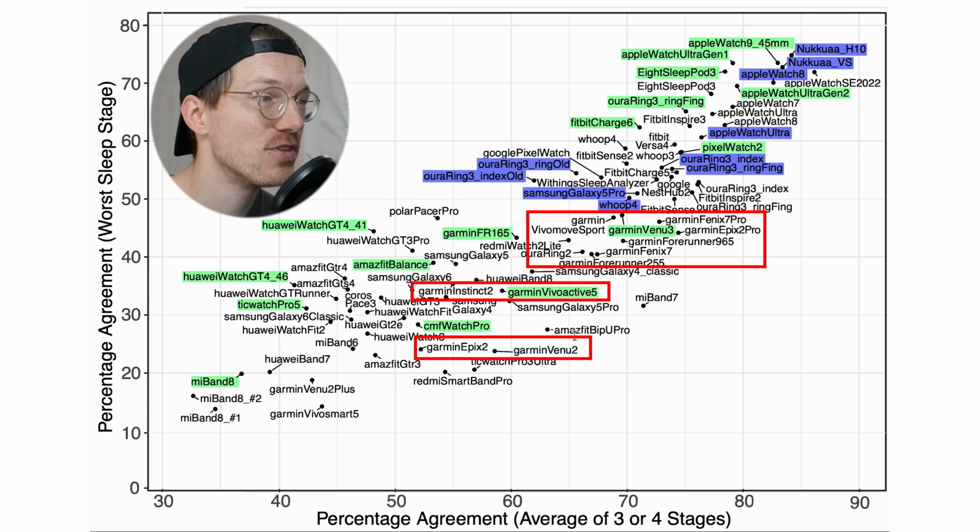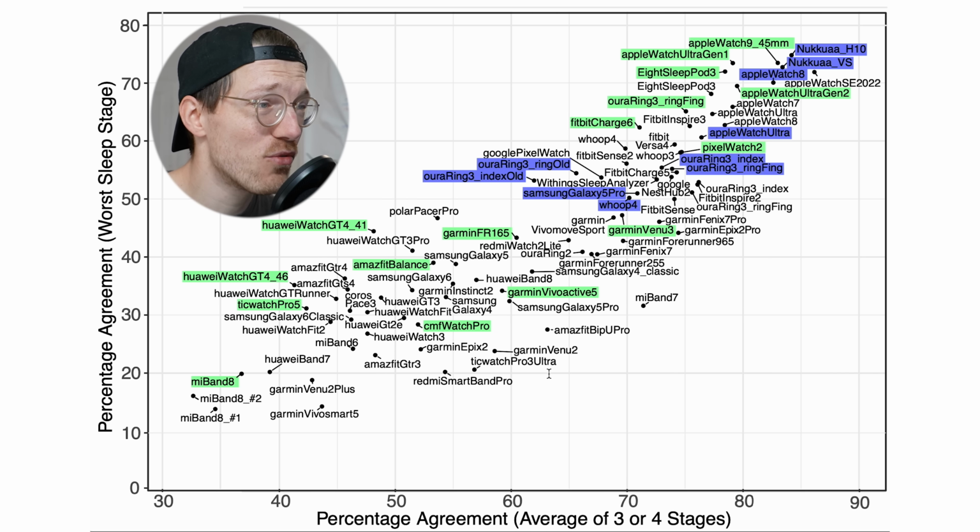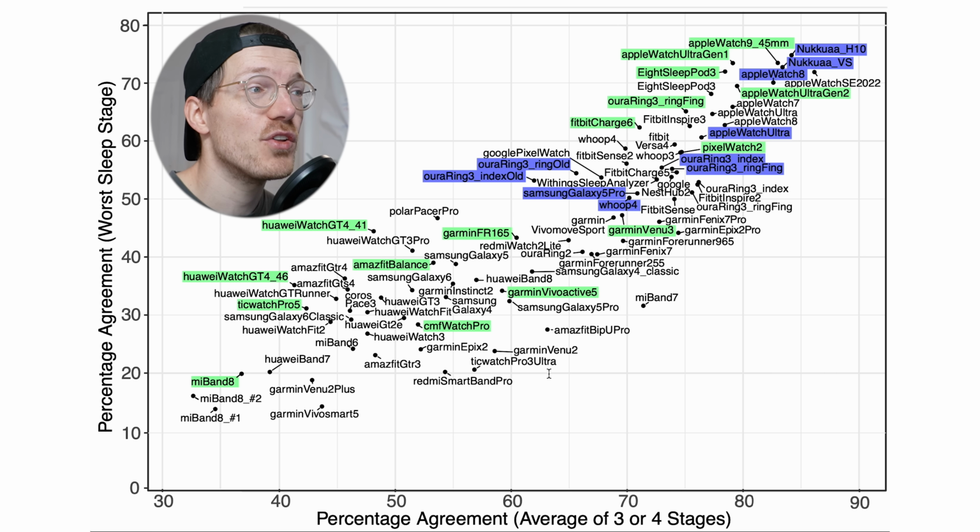If we look at other reference devices, we can see that the Garmin Forerunner 255 is also very close, but the same goes for the Instinct 2 and other Garmin devices as well. So overall, about what we'd expect from a Garmin device. It's decent, though not amazing.